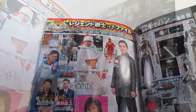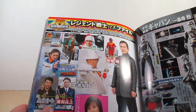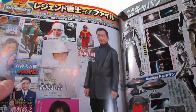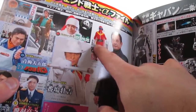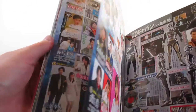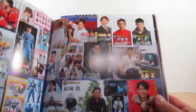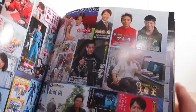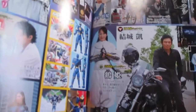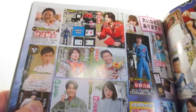But pages 73, 74, 75, and 76 focus on the Super Sentai senpais that appeared in Gokaiger. We start with Aka Ranger right here, and so on. I'm not going to name them all, but anyway, just giving us a clue on who appeared in the show and so on. Here's 74. You can see Ghost right there, and there's Gai, Yuki Gai, Sarume right there, Ninja Man, and you can see them all.